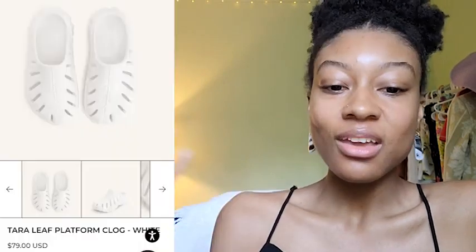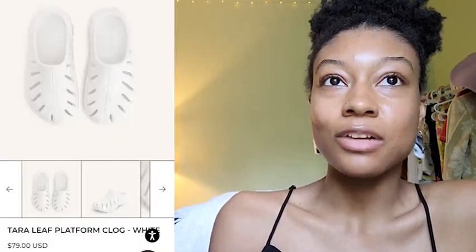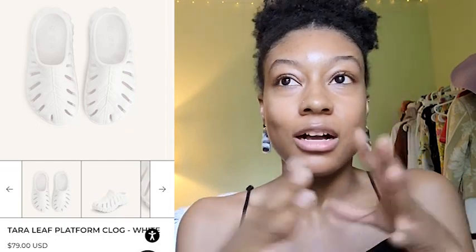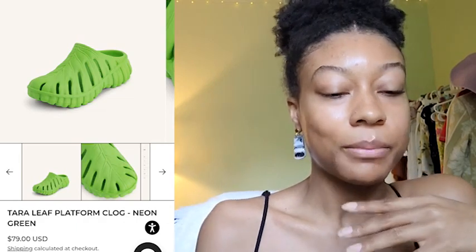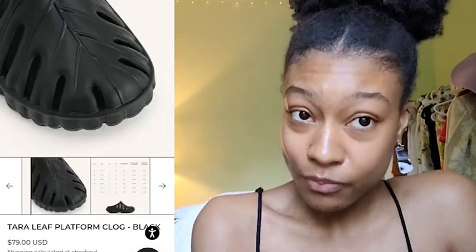So these are $79. They kind of look like palm leaf. I'll put an example of the leaf I'm thinking of, but I think that's what they were inspired by in making the shoe. And again, they look very comfortable.